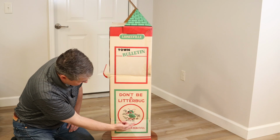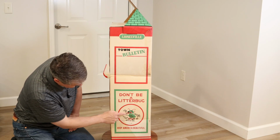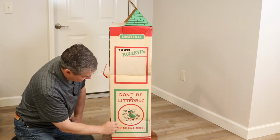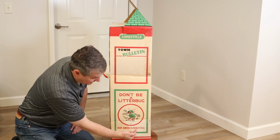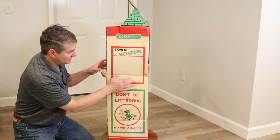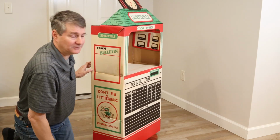It shows some sort of bug with maybe a little stinger. It's got a little eye patch, so he's a bad guy. It says, don't be a litter bug here, and it says, hey, keep America beautiful. So it's a really kind of cool poster right here, too, on the side of it. So all these are fairly well decorated and have a lot going on.